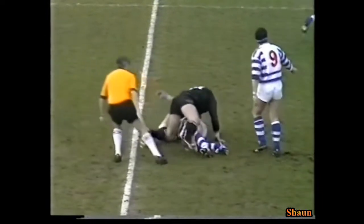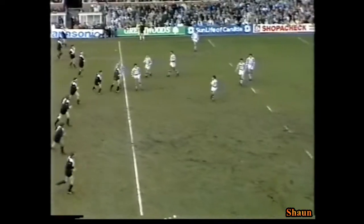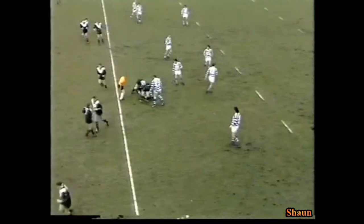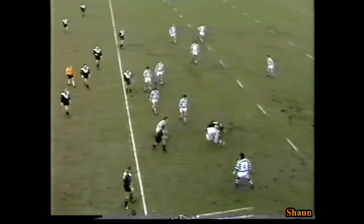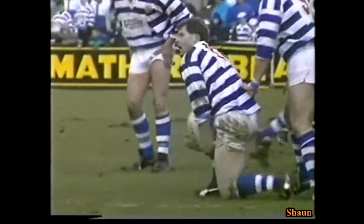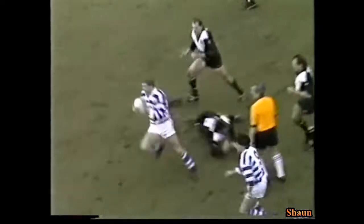Holiday there, trying to get the ball away. We notice Holiday at first or second receiver most of the time as the playmaker. Grogan, well picked up by Dixon. And Kevin Dick, he's a chunky lad for the scrum half. He certainly is up to the tackling job.